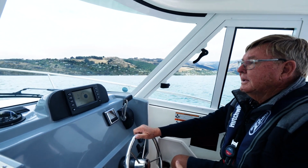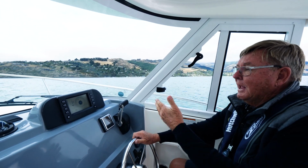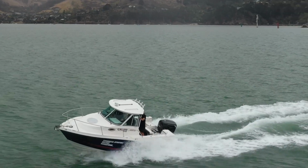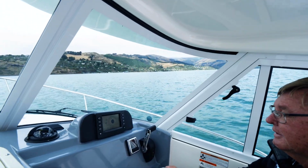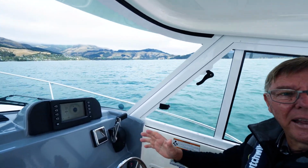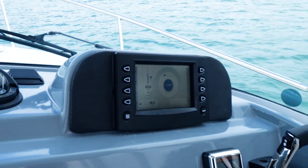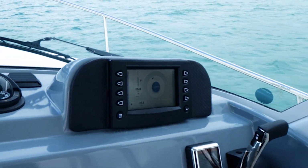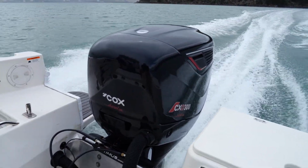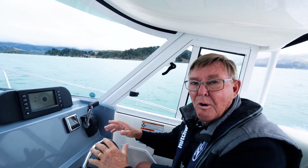Reasonably quiet, nice and smooth transition, no vibration, and with the big prop that we're running, when you put it into a turn, and I'm watching the revs, they hardly move. You're not losing any power in the turn. Just sitting on 2,800 revs, and it's hardly changing. So you're getting plenty of bite because you've got a big bladed propeller on there. That also helps with that tremendous torque that the engine has.